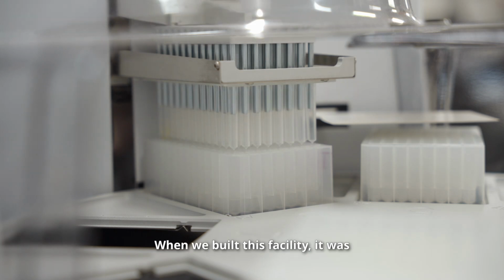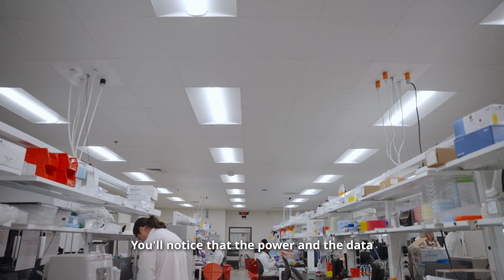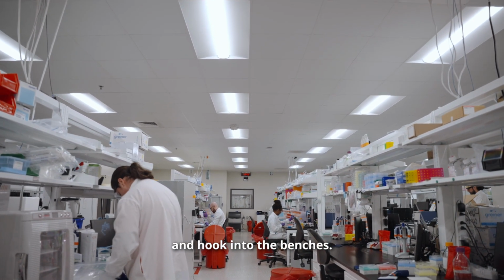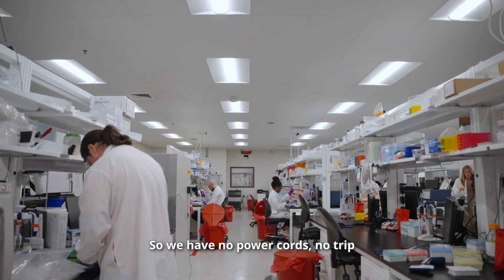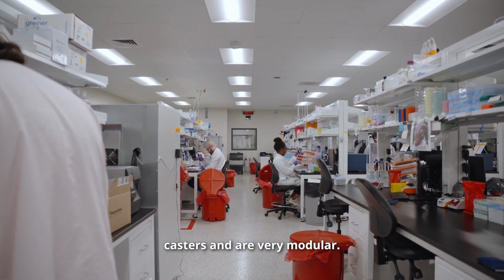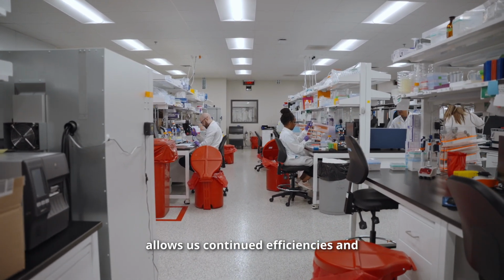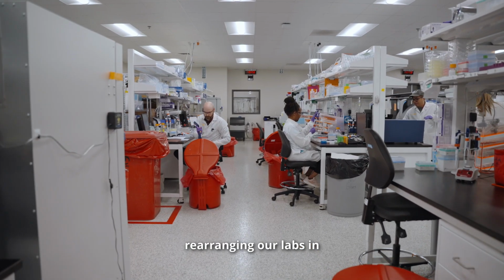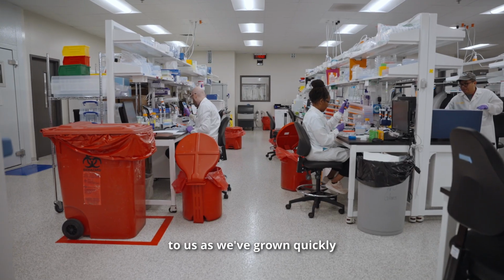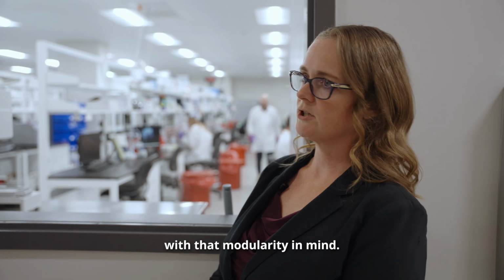When we built this facility, it was purpose-built with modularity in mind. You'll notice that the power and the data come down from the ceiling and hook into the benches, so we have no power cords, no trip hazards on the floor. The benches are also on casters and are very modular. We're able to pick them up and move them to any other point in the lab, which allows us continued efficiencies in rearranging our labs in any way that we need to. This has turned out to be very beneficial to us as we've grown quickly since we've been in the lab. We've maximized the space quite well with that modularity in mind.